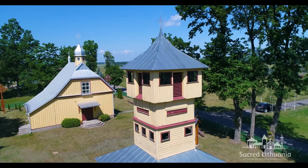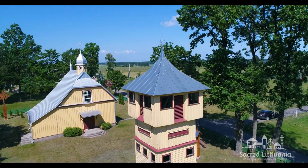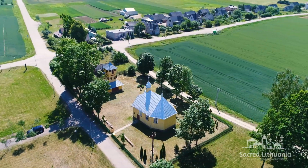Margininkai church is located on a flat area and surrounded by residential buildings.